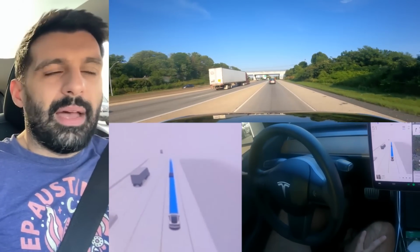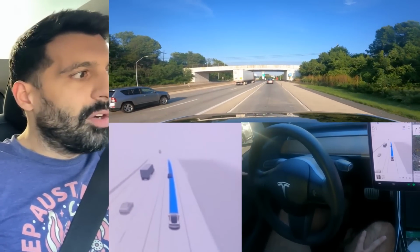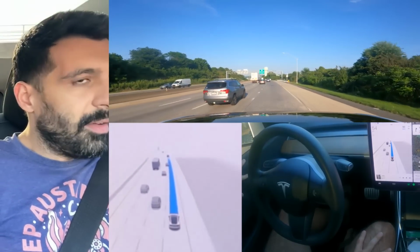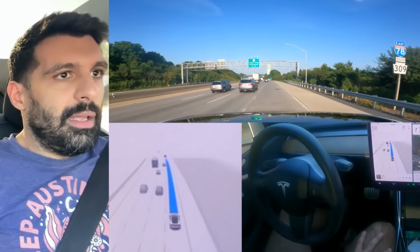I'm going to try my best not to have any inputs in the car. So far, I believe I've done nothing. If I think back to the drive, the car's just doing everything itself. And yeah, we'll see how it behaves.